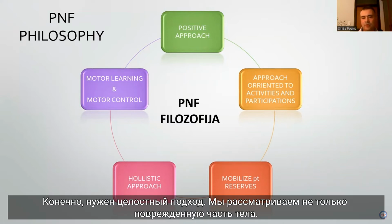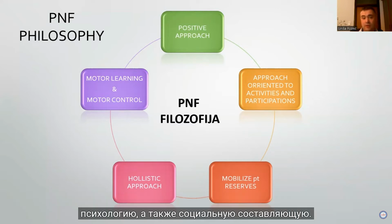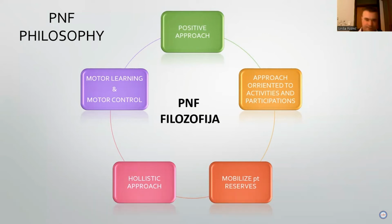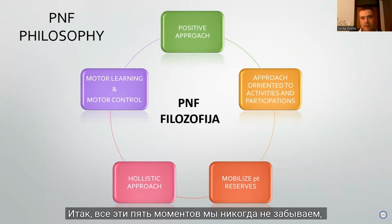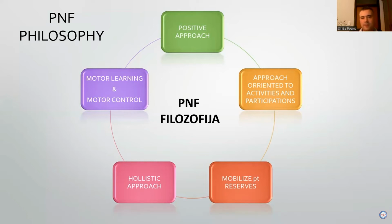Then a holistic approach: we don't only have in mind the injured body part, the physical part, but we also try to observe the whole person, from the spiritual, psychological, and social parts, and in the end the physical. And we use motor learning principles to influence motor control. So these 5 points we always have in mind when we treat within a neurofacilitation concept.